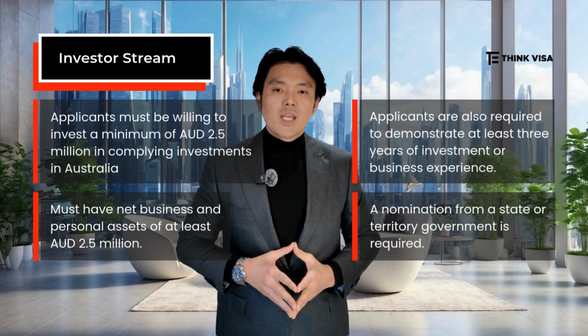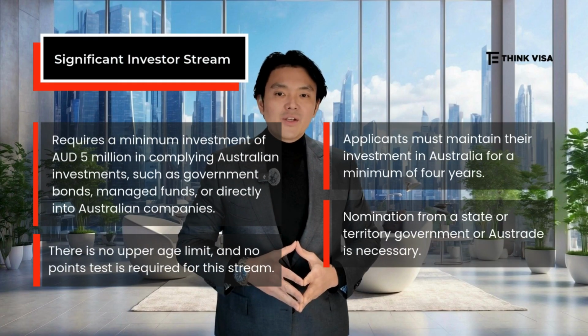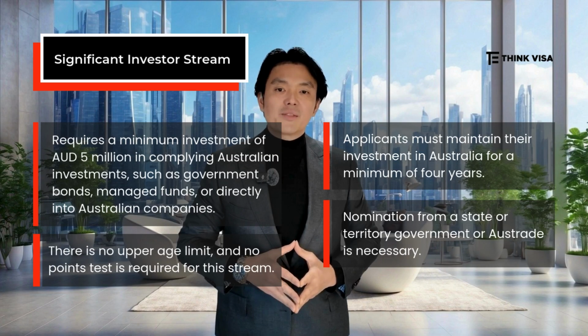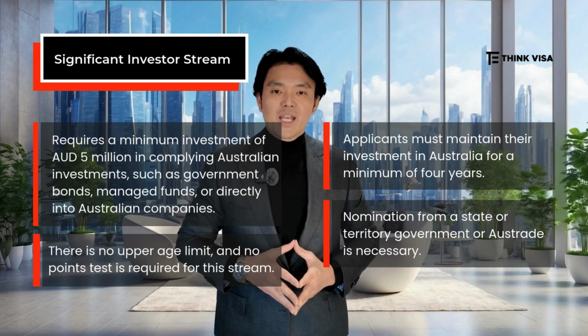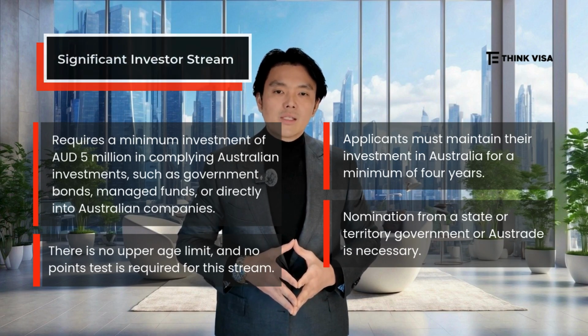A nomination from a state or territory government requires a minimum investment of 5 million Australian dollars in complying Australian investments, such as government bonds, managed funds, or directly into Australian companies. There is no upper age limit and no points test is required for this stream. Applicants must maintain their investment in Australia for a minimum of 4 years. Nomination from a state or territory government or Austrade is necessary.